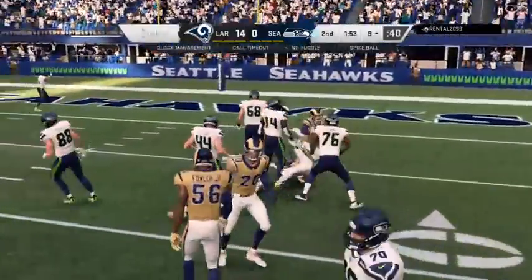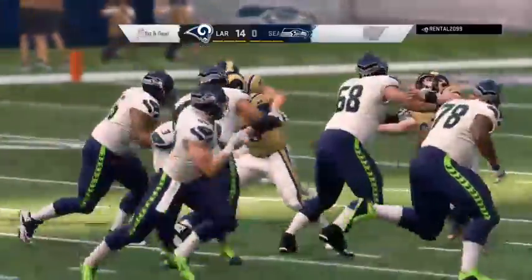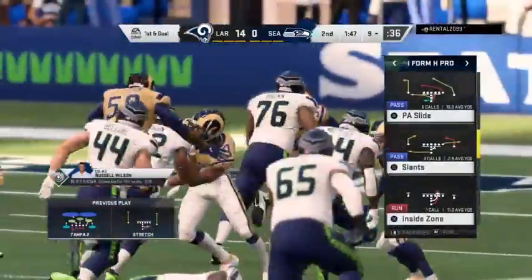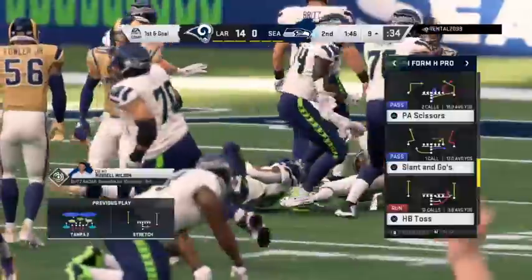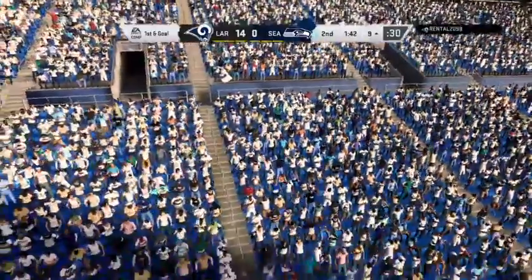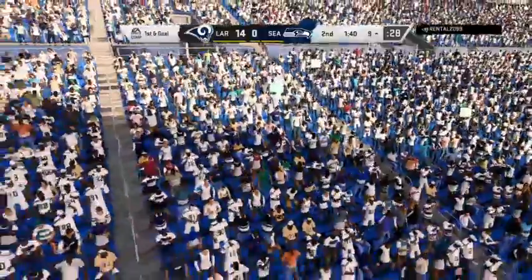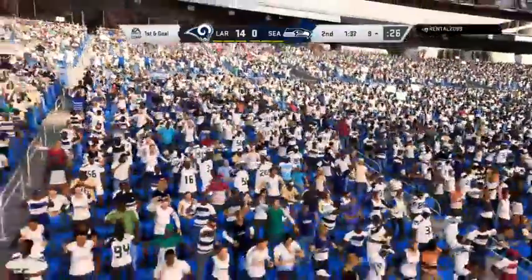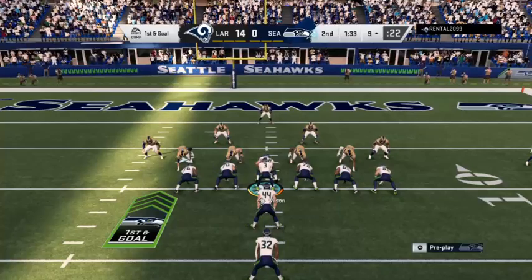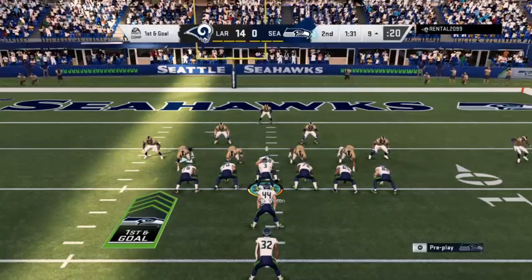And he gets it inside the 10 to the 9. 11 more on that one and another first down. I'm okay with the call there. In fact, I actually like it. I know they're down a couple of scores, but the running game worked in that situation. I would continue to go in that direction. This is 1st and goal and a golden chance to get a score back here before halftime.